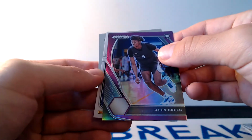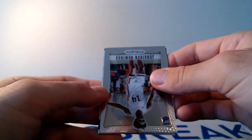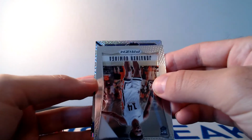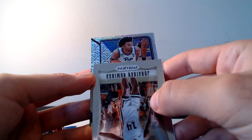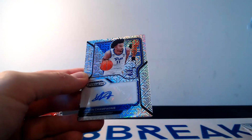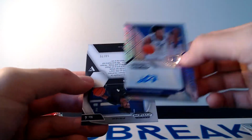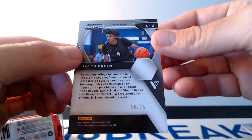May have a bonus auto. Yep, doesn't look like we have a bonus auto, so I'm going to do one of those. And we got a Kuminga throwback, and it looks like our bonus auto is Mojo to 25, and is going to be Justin Champagne, Mojo auto to 25. All right, and the Jalen Green purple is 50 of 75 to close it out.